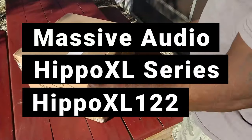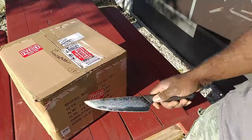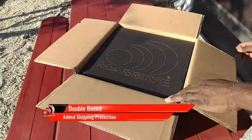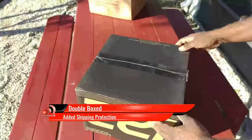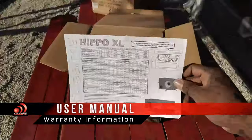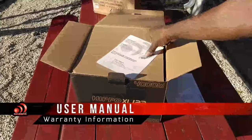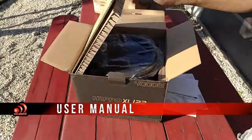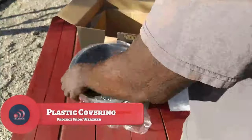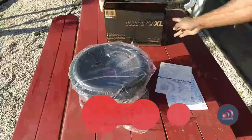Massive Audio have been creating car audio products since 1999. They have built a reputable name for themselves with subwoofer series such as the Hippo and Sumo lineup. Today I am very excited to have a member of the Hippo series to review and give you guys an honest opinion on its build quality and its performance.